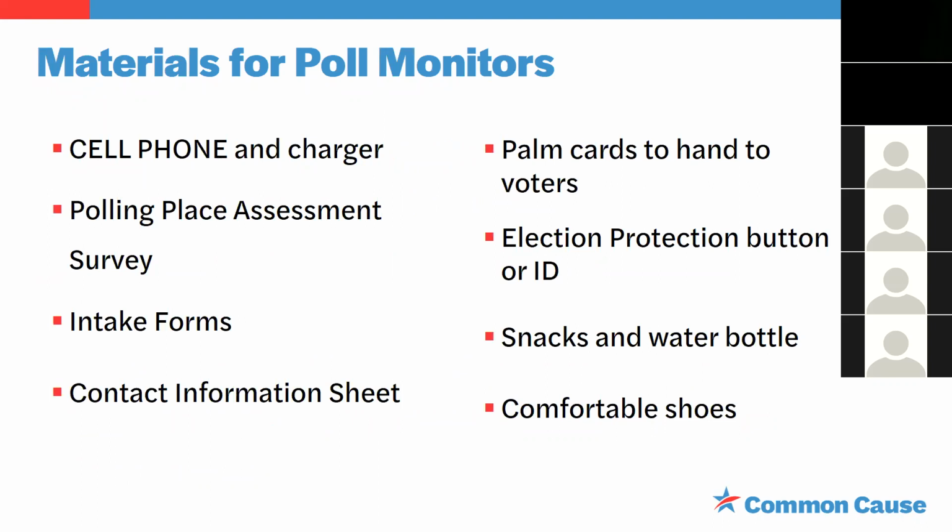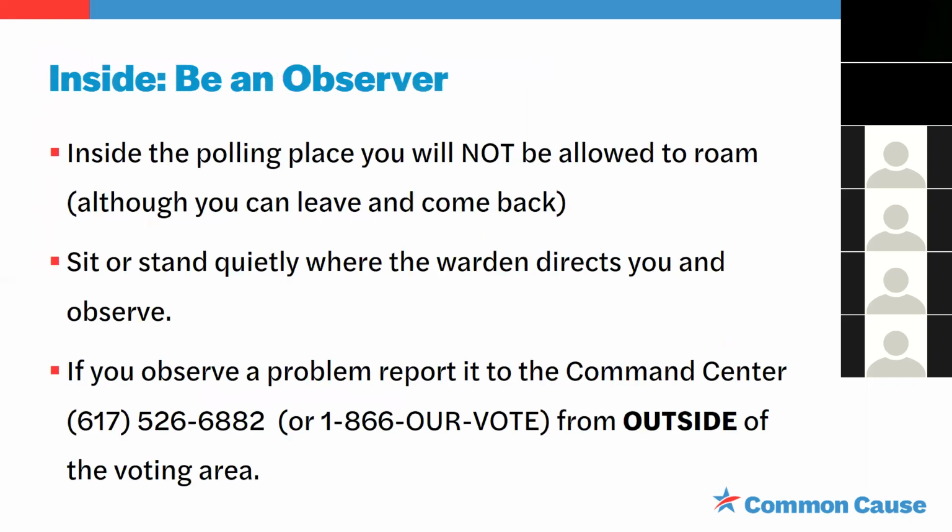The things you'll need to bring are a cell phone and a charger, because that will allow you to look things up. Ideally a smartphone, and a polling place assessment survey. We'll have that and intake forms for you. There are our phone numbers, whether you have them on the information sheet or just jot them down. Some palm cards. We'll have an election protection button for you. Make sure you're in warm clothes with comfortable shoes in layers so you can go inside and outside, and have a snack and a water bottle with you too.